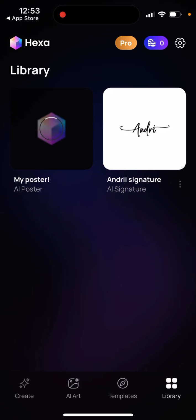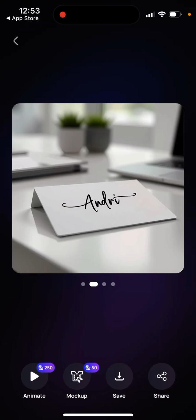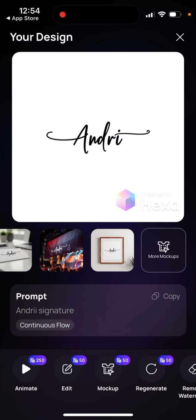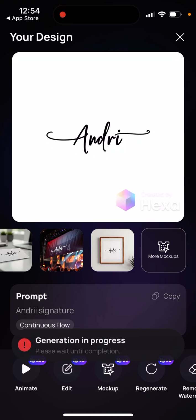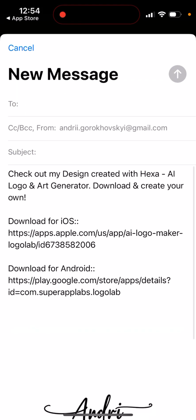And I also tried a signature. So signature, you can see it created a signature here, which then you can use. You can use it for mockups, and then you can animate it, you can save it, you can share it. And then tap the share and earn button, share your design and earn 50 coins instantly. So this is the way, if you just share it, you can get some additional coins.